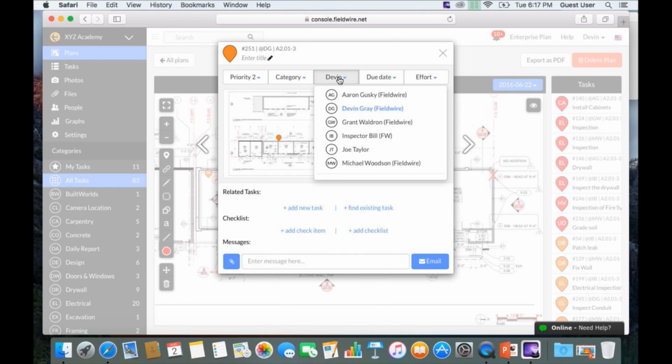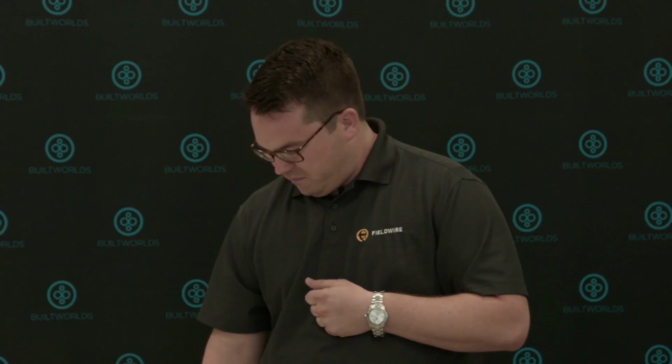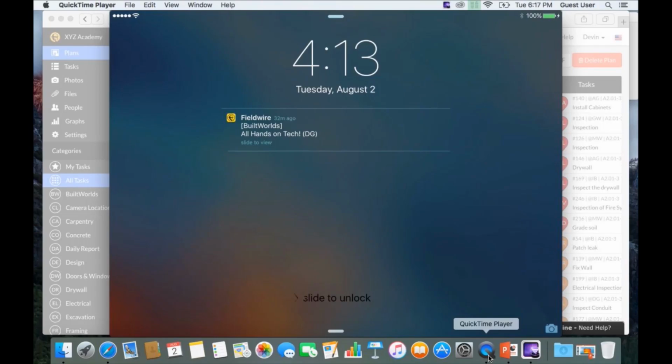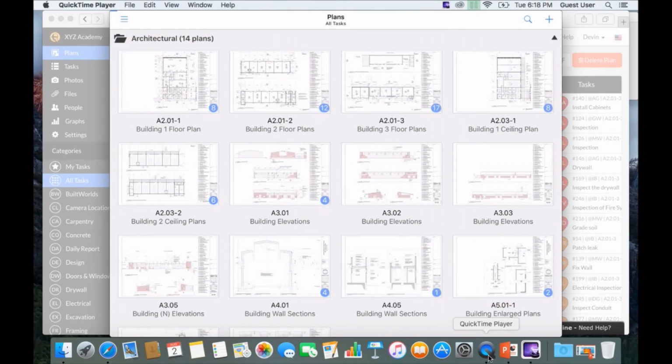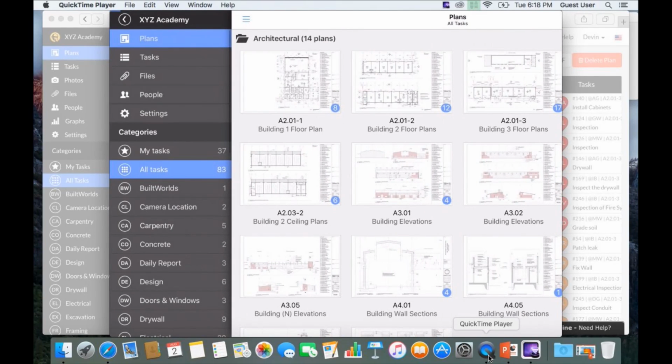You're now able to see my iPad, and you can see we've got an all-hands-on-tech conference here to attend with Built Worlds today. Quite simply, I can swipe there to open my FieldWire app. On the app itself, everything looks, feels, and functions exactly the same as it does on the web. That's absolutely critical because while there is some extremely sophisticated technology going on underneath the surface with FieldWire, what we've really aimed to do is make our app as easy to use as possible for people who have been out in the field for, in some cases, 10, 20, 30 years, and are often averse to using new technology.